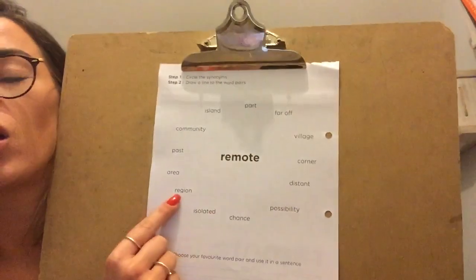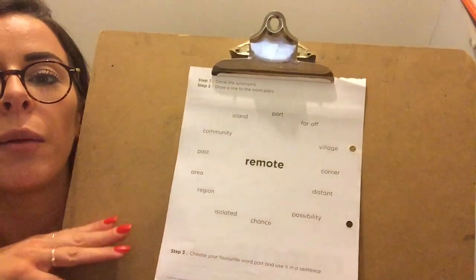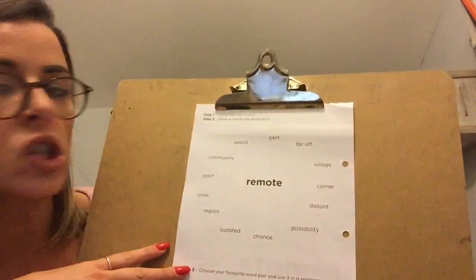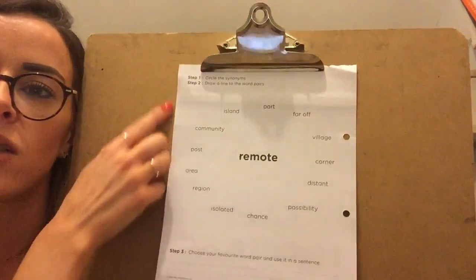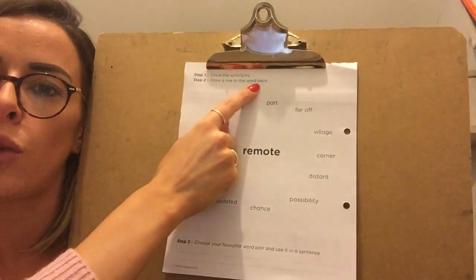Now, our next job is to think about collocations and synonyms. All of the synonyms that you have, so all the words in this circle which mean the same thing as remote, those words I would like you to circle. And all of the words that are collocations or word pairs, if you like, I would like you to draw a line to those. So if you pause the video there, the instructions are up here. You're going to circle the synonyms and draw a line to the word pairs.